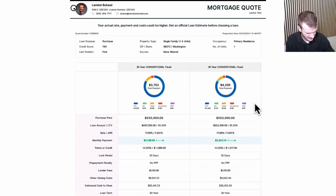All right, so let's look at these two quotes. And again, in both of these, I am assuming you are a first-time home buyer. There are a lot of different factors that go into figuring out what your interest rate is going to be and what your monthly payment is going to be. Your pricing isn't just your interest rate. There are other components, and those other components are determined by a wide variety of factors.